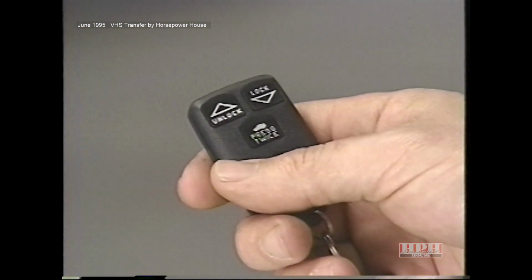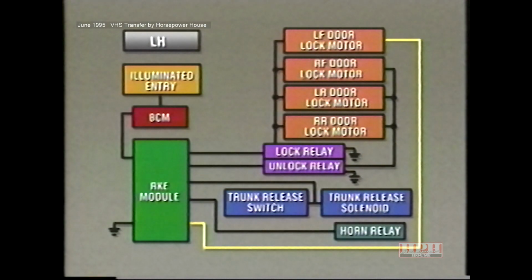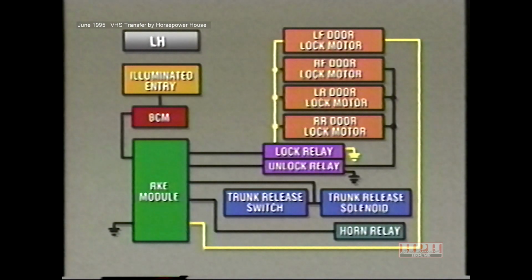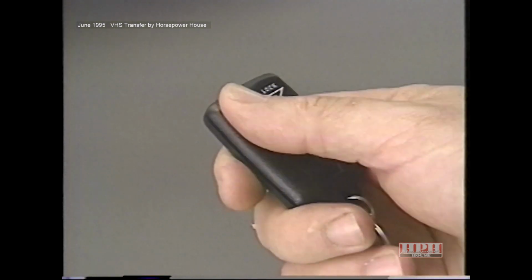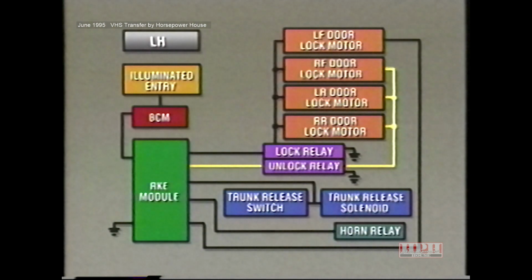Pressing the unlock button on the transmitter once causes the RKE module to send power directly to the driver's door unlock motor. The motor grounds through the lock relay. At the same time, a signal is sent from the RKE module to the BCM, enabling illuminated entry. Pressing the unlock button a second time within 5 seconds causes the RKE module to send power to the unlock relay, which then connects the remaining door lock motors to power. Like the driver's door lock motor, these door lock motors also ground through the lock relay.